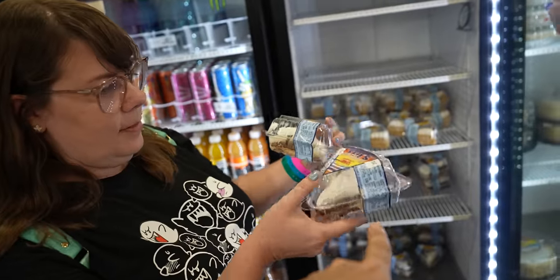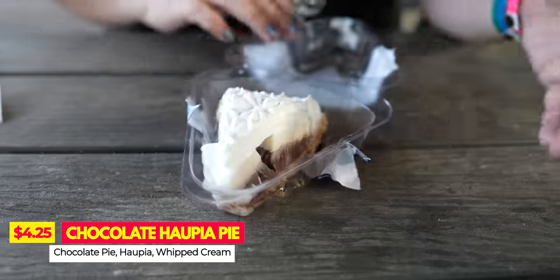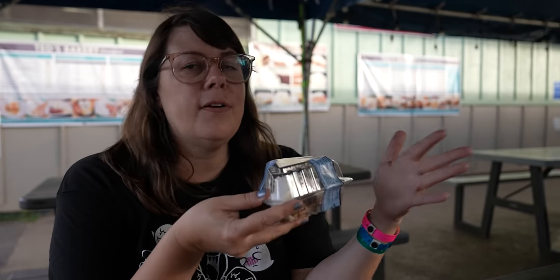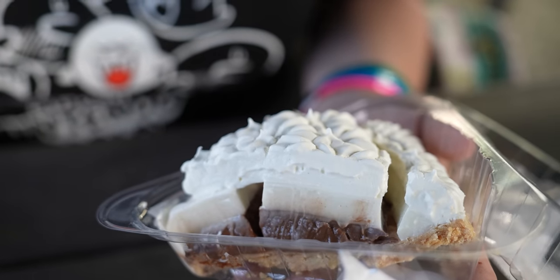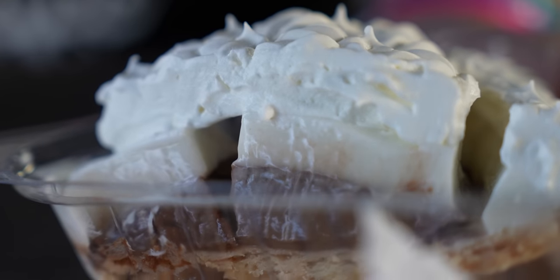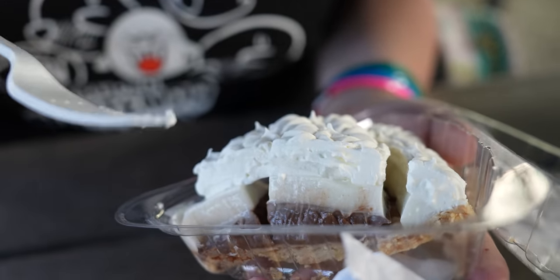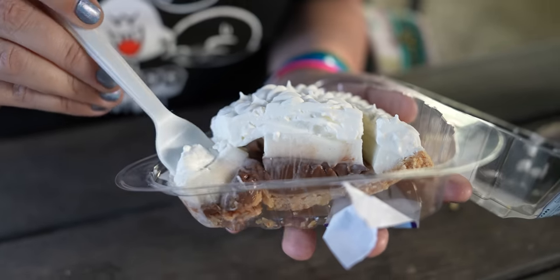There was literally only two slices left of their chocolate coconut cream pie. This is like what they're known for. This is it. And they have so many different varieties, every flavor you could think of. One of the most iconic desserts in Hawaii is haupia. It's like this kind of jello coconut dessert. And what this pie does is it takes that and mixes in some chocolate pudding and some frosting and some pie crust. So there's no way that this isn't gonna be good.